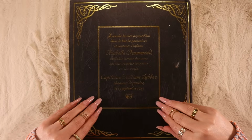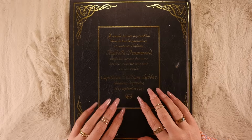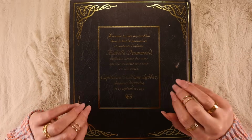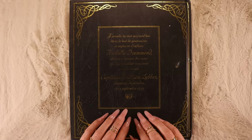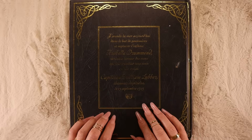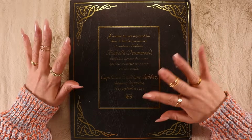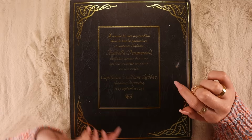Je prends la mer aujourd'hui dans le but de poursuivre et capturer l'infâme Arabella Drummond, véritable terreur des mers qui fait trembler tous ceux qu'elle croise. Captain William Lubber, chasseur de pirates, le 13 septembre 1723. So, I'm taking to the sea today to capture the infamous Arabella Drummond, a real terror of the seas that makes whoever comes across her tremble with terror, I guess. And he is a pirate hunter in 1723.